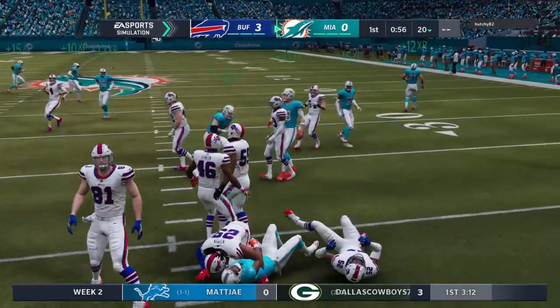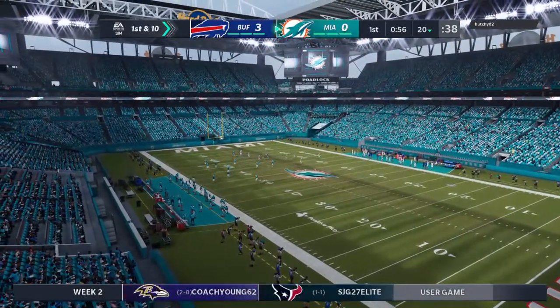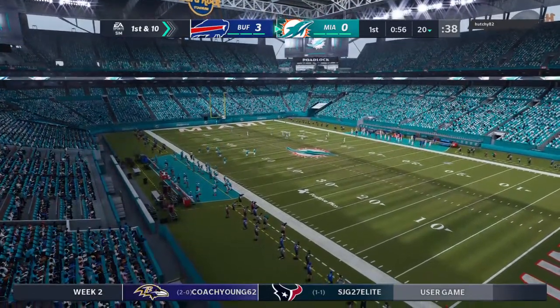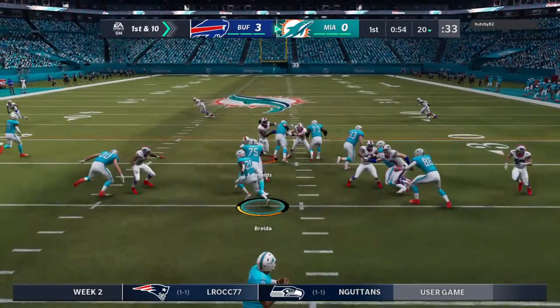And that decision to bring it out ends up not being a good one. Costs him about 5 yards as he's tackled at the 20. Dolphins take over 1st and 10 at their own 20-yard line. First down Miami as they get set to start the drive. And a 3 and out on that first drive. We'll see if they can do better here.